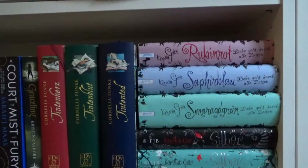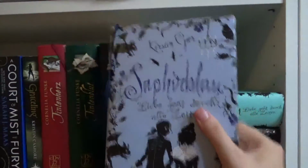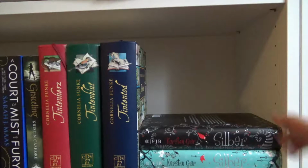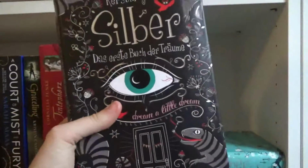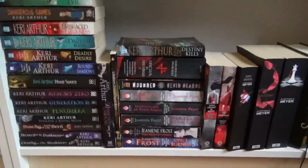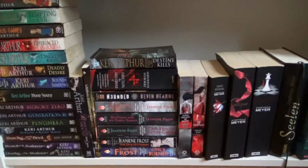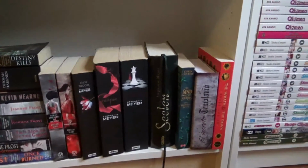And here I have my Kerstin Gier books, Ruby Red, Sapphire Blue, and Emerald Green. And I'm not sure what the second series is called in English. I think it's probably just the Book of Dreams. But here's the first Book of Dreams and the second Book of Dreams. And down here is the last shelf. This is some more paranormal romance, both adult and YA, and then just some random books.